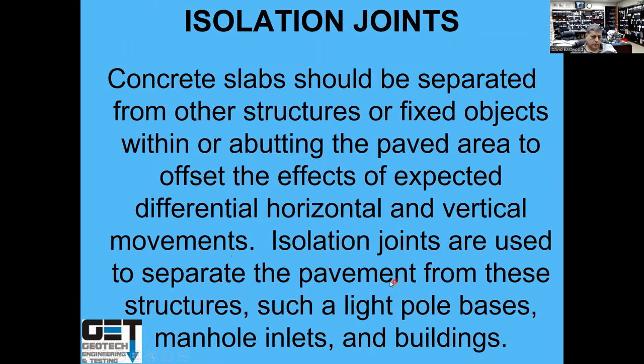Isolation joints. You've got to put them around the buildings and parking lots. Concrete slabs should be separated from other structures or fixed objects, such as poles in concrete paving, or abutting the pavement areas to offset the effects of expected differential vertical and horizontal movements. Isolation joints are used to separate the pavement from these structures, such as light poles, bases, buildings, and inlets.